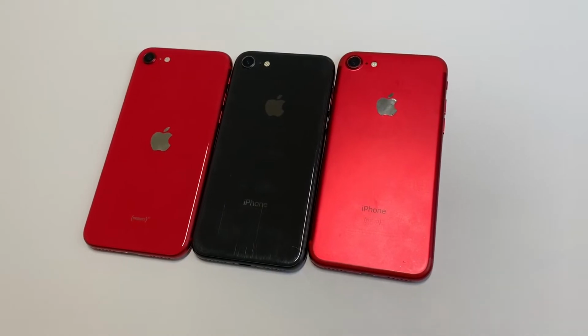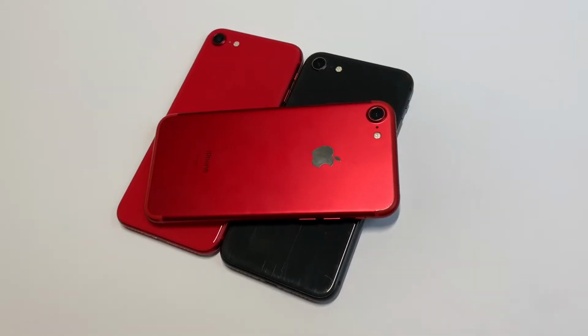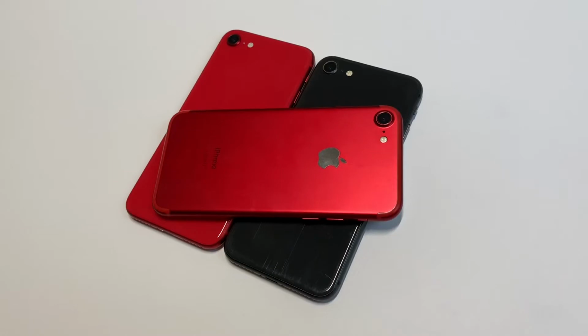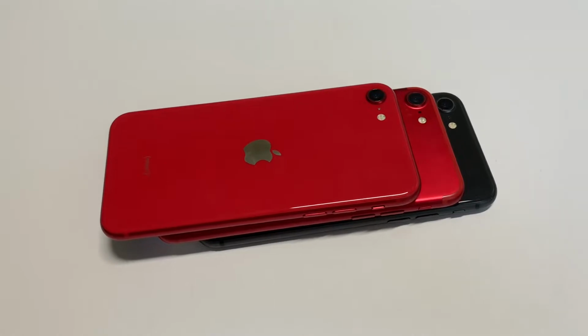What's going on, brews? I'm going to be comparing the iPhone SE 2 versus the iPhone 8 versus the iPhone 7. Now, each one of these phones has some similarities to the other, which I'm going to go over, but I also think it's going to represent a good buying opportunity if you're looking to buy a cheap iPhone right now in 2020. So let's get into it.